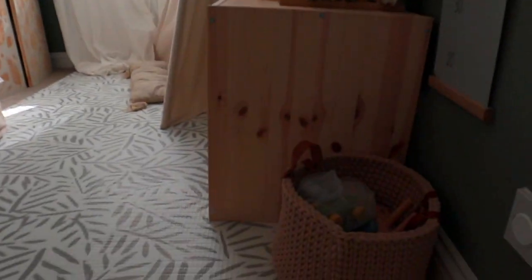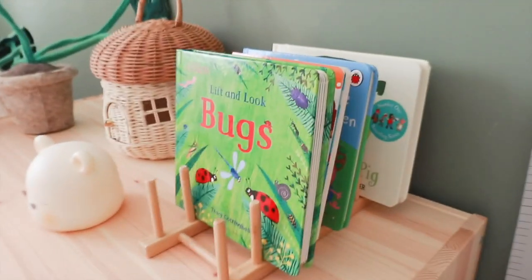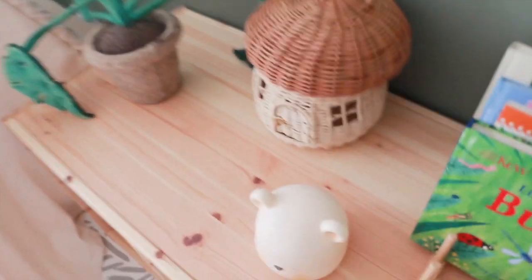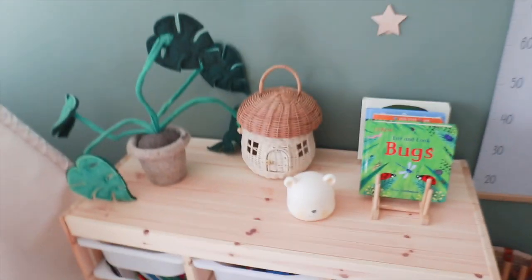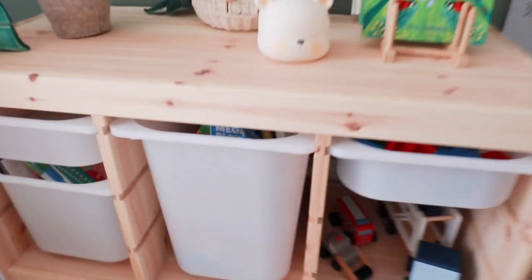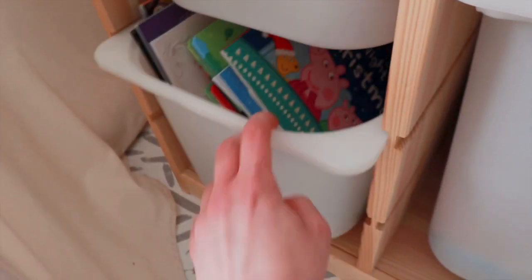The one that I've got in the tepee in the corner that I'll show you in a second is from H&M. I've got a little basket here which has got some Duplo and some blocks, and I've got a plate holder here from IKEA which I'm using to store some books just for easy access. I've got his night light which he can go and turn on if he wants to in the morning. And then in his Trofast unit from IKEA, I've just got very limited toys, and I'm going to rotate them so he doesn't get bored in the morning.